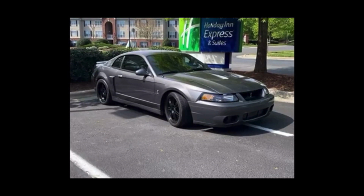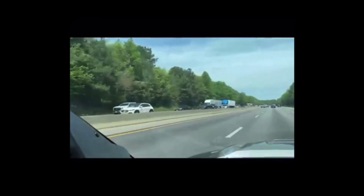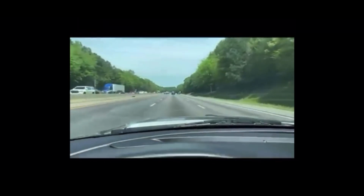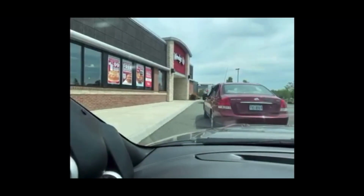That could be in the morning when I was leaving. Imagine being on the other side going south. People, traffic. Yeah, you never know what to expect.